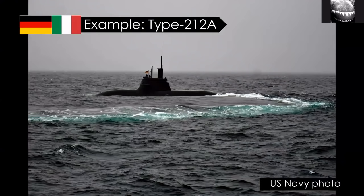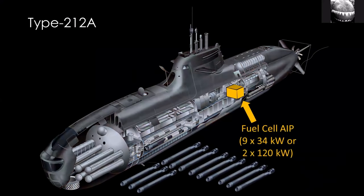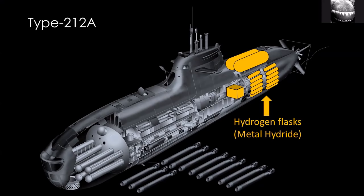Another type of AIP submarine that uses a different type of power plant, rather, is the Type 212A, which was jointly developed by Germany and Italy. Again, my unofficial cutaway from my website. This submarine has fuel cells. Originally, the first generation of these was sort of 34 kilowatts each, but now they're 120 kilowatts, so they have fewer of them. Just like the Stirling engine AIP, they still require liquid oxygen. So there are some very large liquid oxygen tanks. The size of those tanks will ultimately influence the endurance it can be run at, and it is slowly offloaded. Some AIP, or rather some fuel cells, do not require this. I'm thinking particularly of the French and Spanish varieties. But you often see hydrogen flasks associated with fuel cell submarines.